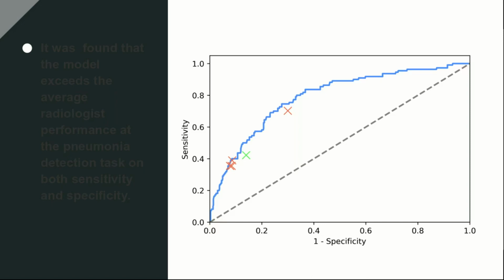CheXnet is tested against radiologists on sensitivity, which measures the proportion of positives that are correctly identified as such, and specificity, which measures the proportion of negatives that are correctly identified as such. A single radiologist's performance is represented by an orange marker, while the average is represented by the green.